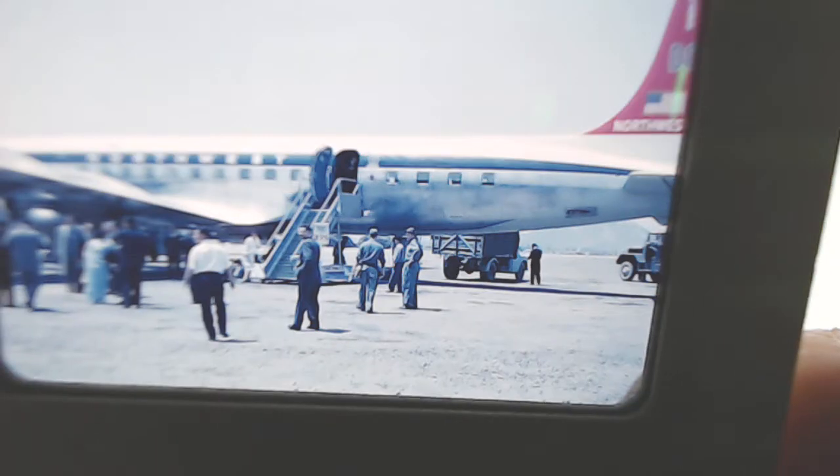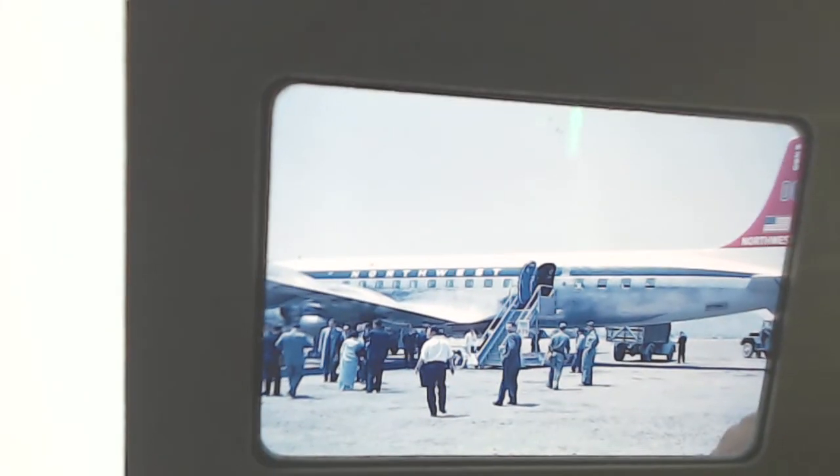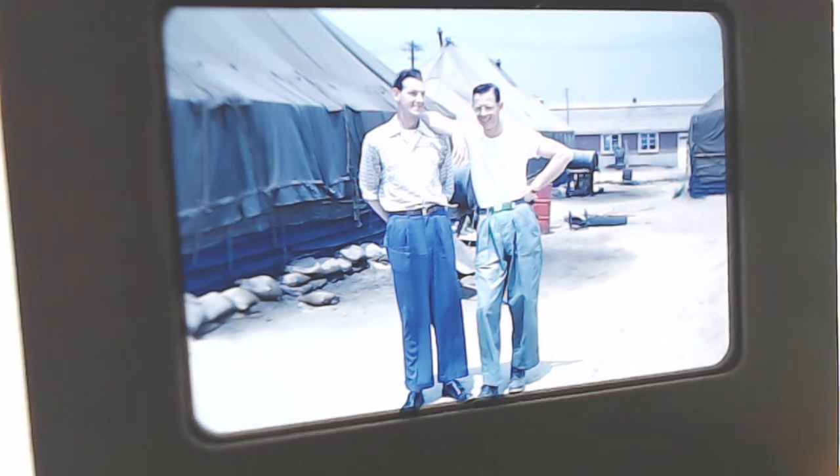and let me see how close I can get to get these to still focus a little bit. You can see some of the people there on the ground. And the tail number on this plane is, I gotta look through the loop, N290, and then it says DC, and then Northwest. And these aren't in order, but they definitely all came from this same batch of images.